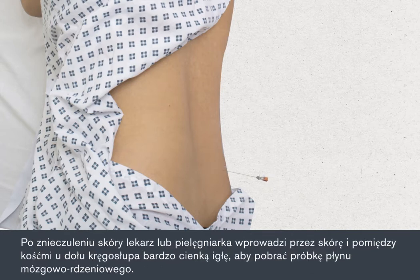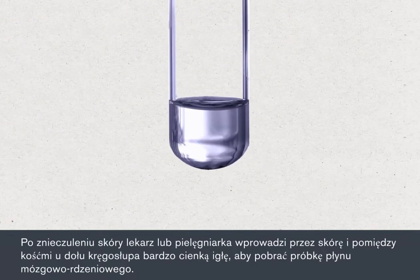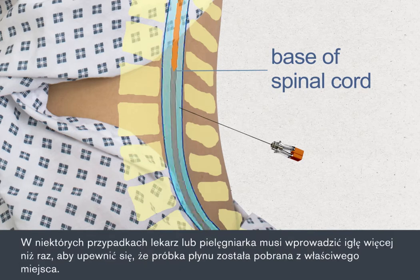Once the skin has gone numb, the nurse or doctor will pass a very fine needle through the skin and between the bones at the base of your spine to collect a small sample of CSF. The needle is inserted well below the end of the spinal cord in your spine to ensure the procedure is done safely. In some cases, the nurse or doctor will need to insert the needle more than once to ensure they collect the CSF sample from exactly the right spot.